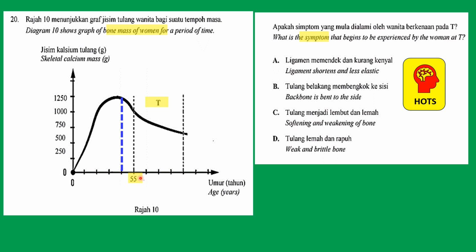So when levels of estrogen decrease, then there is loss of bone mass from the bones, from the skeleton. That's why the skeletal calcium mass decreases. This is because of low estrogen level, right? Because estrogen plays a role to keep or maintain the calcium in the bones. So when the level of estrogen is low, the calcium is lost from the bones.